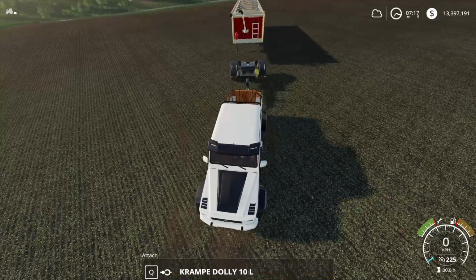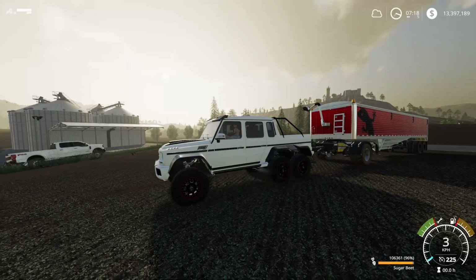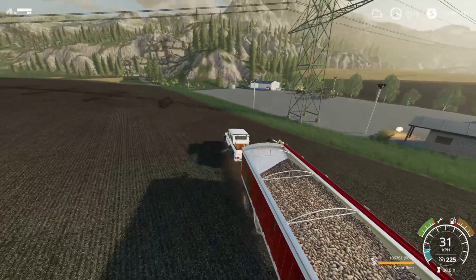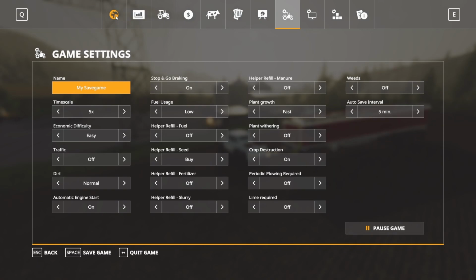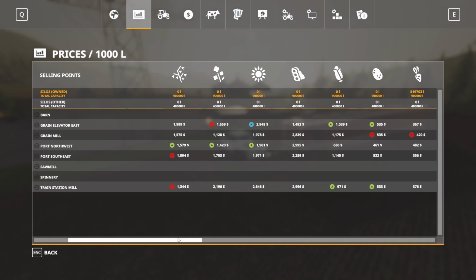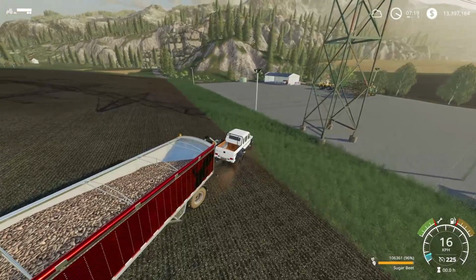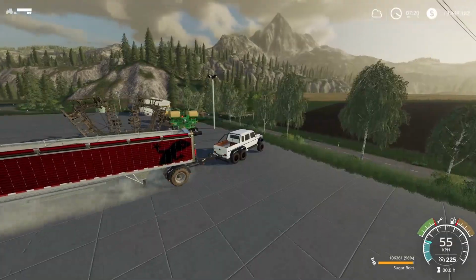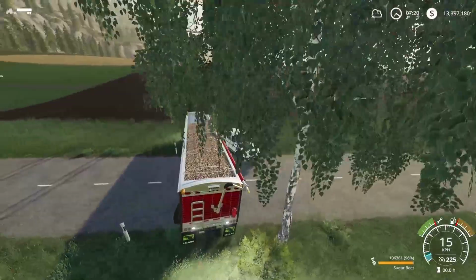All right, let's see. Okay, and took it up. Let's see, how does a 6x6 get on with this? Pretty good, actually. Maybe not so good. All right, what is sugar beet selling for these days? $420 at the grain mill. Let's go. Super fast. The 6x6, I feel like, is not to scale. It feels a little too small, or maybe I'm just losing my mind.